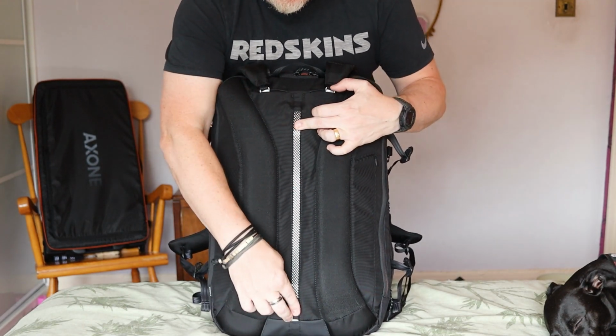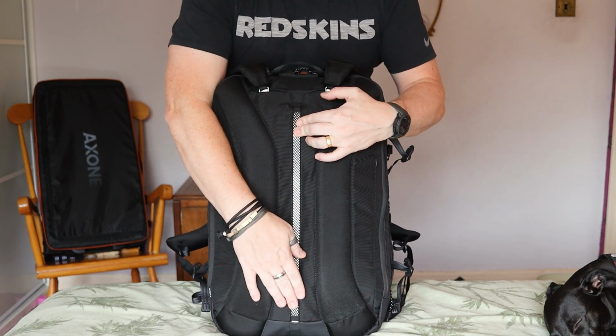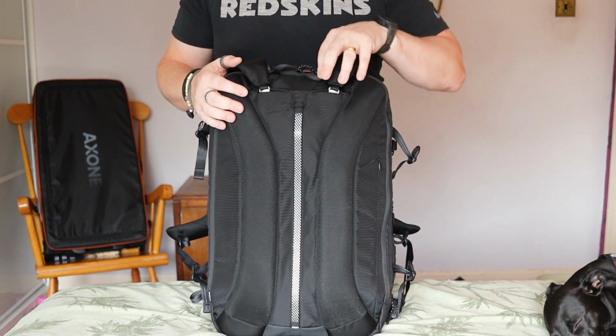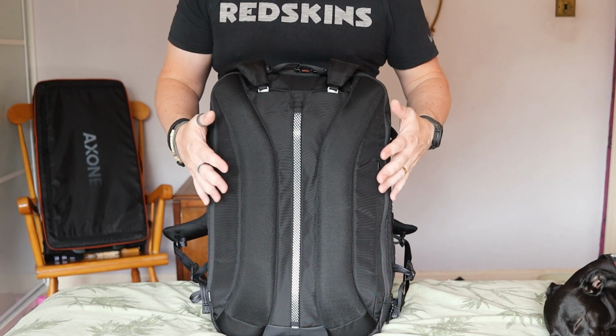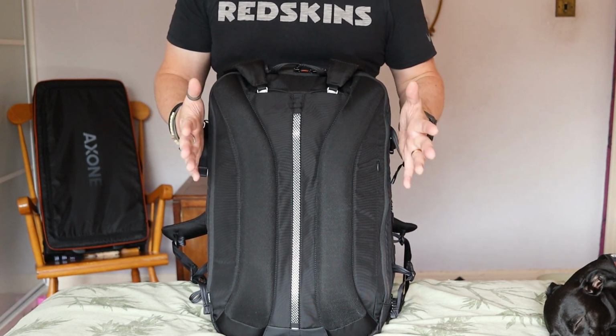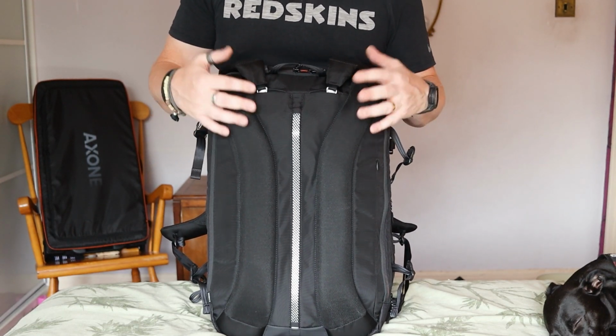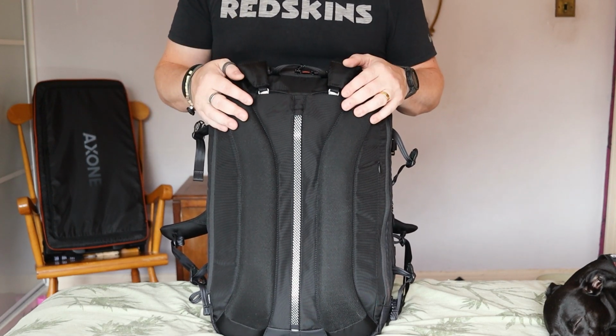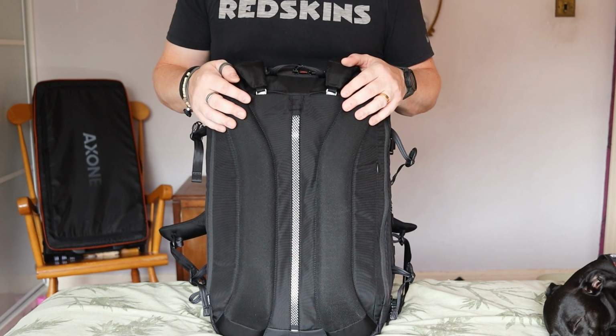But then in here, there is a stabilising brace as well to make sure that you've got as much support as you possibly can, knowing full well that you're probably going to be carrying a little bit more than you would with a normal style bag. Due to the size of 35 litres, you can fit quite a bit more in here.